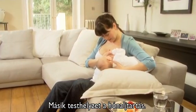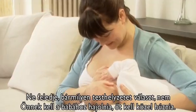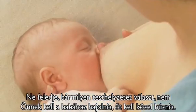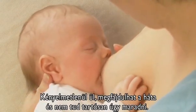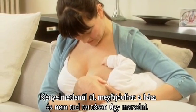Another way of breastfeeding, which is especially handy when you have twins, is the underarm hold. Keep in mind that whichever position you choose, you should not lean towards the baby but bring the baby towards you. Otherwise, you may experience back pain and may not be able to keep the position for very long.